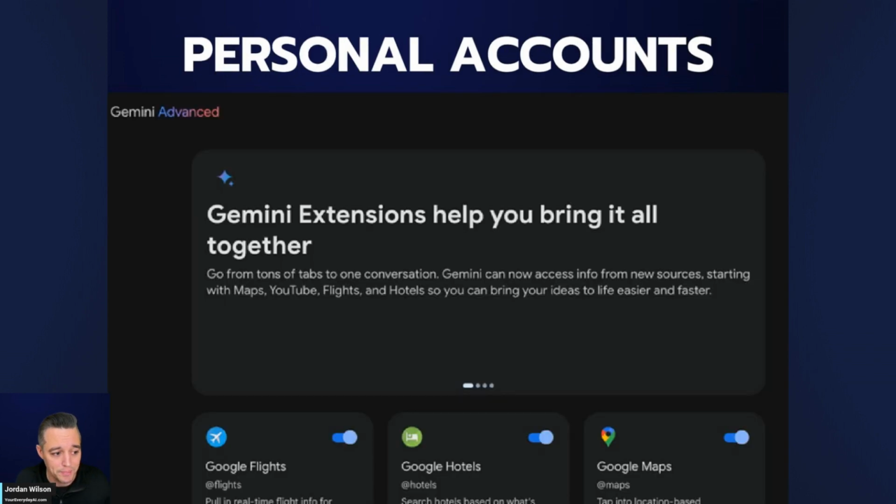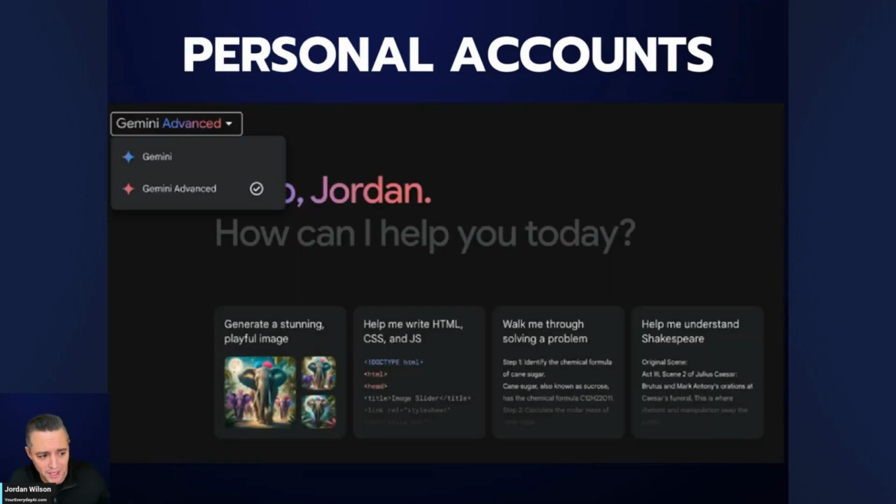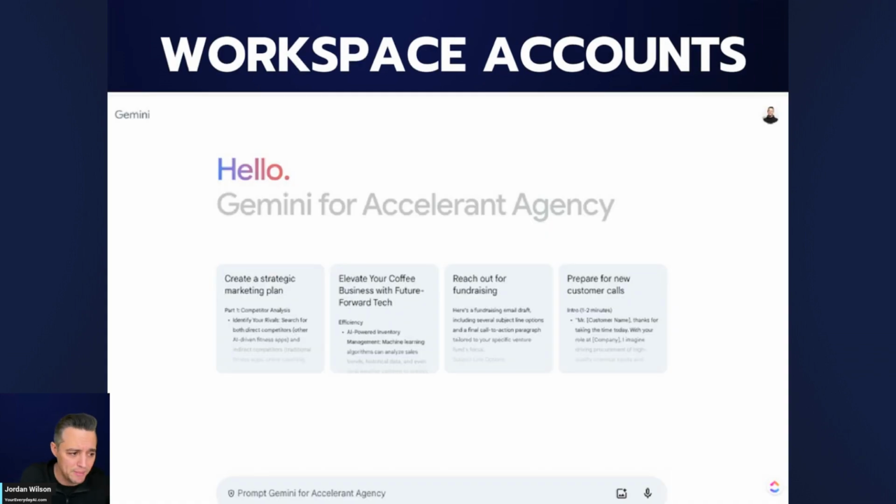And as you'll see in the upper left-hand corner, there is no option, right? You can hover, you can click it, you can't toggle. So it's like, okay, so what do I have? Do I just have Gemini Ultra 1.0, which is now maybe just being called Gemini Advanced? Is that what I have? Maybe, maybe not. All right.